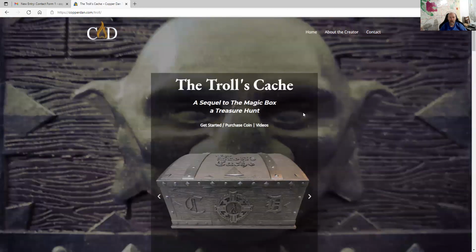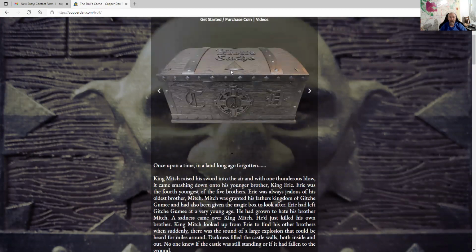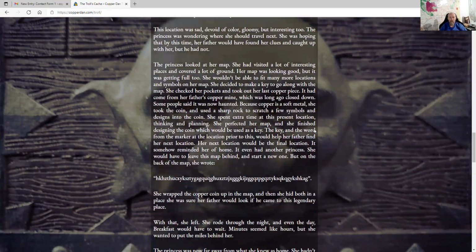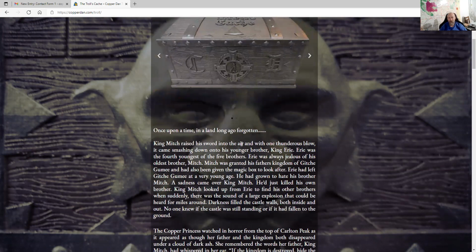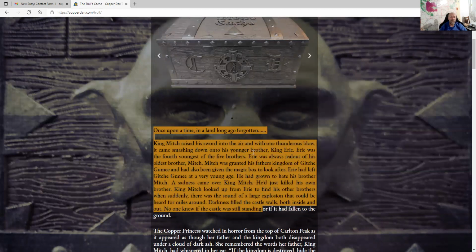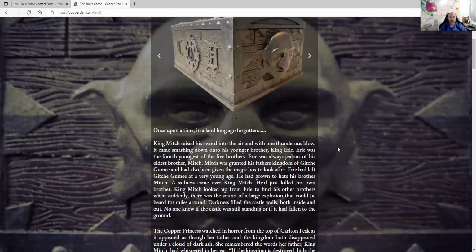Now to the Trolls Cache. Isn't that beautiful? I tell you what, whoever finds this, it's a prize in itself. Outstanding job, 3D bronze. So here's the story. Some have asked how they can get the story on paper. If I have something they can email them, I usually tell them simply to highlight, hit copy, open up Google Docs, which is free, hit paste, hit print.